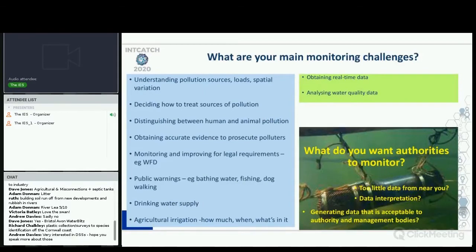So another question for you guys: if you are in the water quality industry and you do any sort of water managing or monitoring, anything from being an agency staff member to possibly a hotelier, for example, who might be interested in the water quality outside the hotel for swimming, or even somebody who's worried about putting on an event, maybe some wild swimming. Are you worried about the water quality? What are your main monitoring challenges?